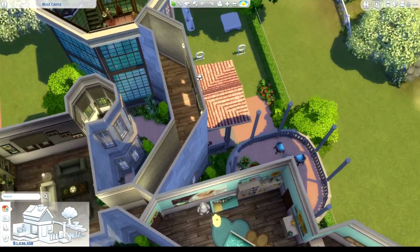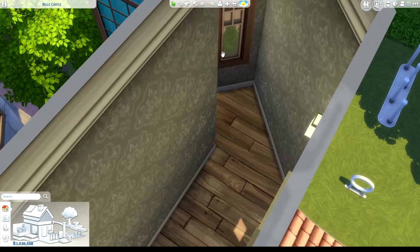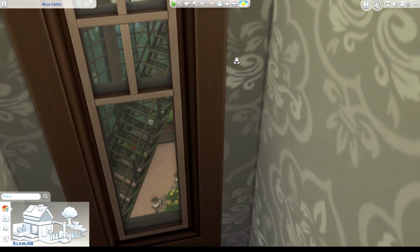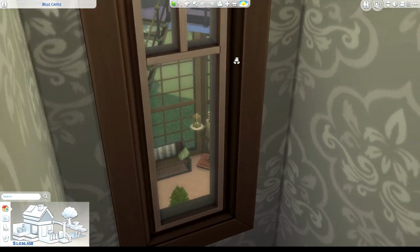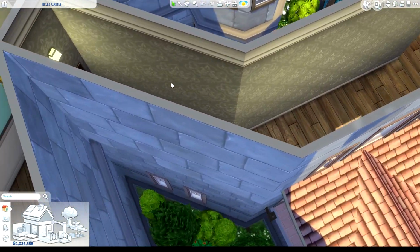And if you go through this little hallway, it doesn't really go anywhere but to this window. And from this window, if you can zoom in, you can sort of see into the sunroom. I just like that idea. I don't know why, but I just thought, let's have this end here, and then you can see into the sunroom. I kind of liked it. It's like being a spy. You can spy on people in the sunroom.